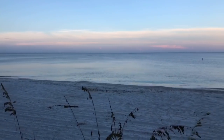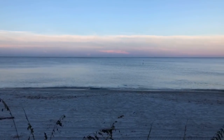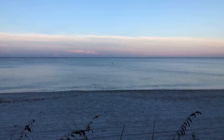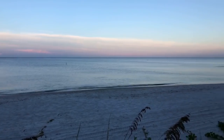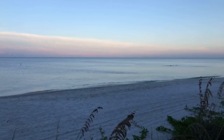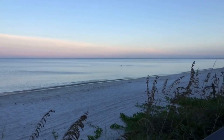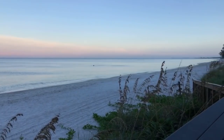The only problem is that red tide is not too far offshore here. We're hoping that we don't get a strong onshore breeze. That's what brings it, blows it back up on the beach. Hope it just keeps going further and further away.